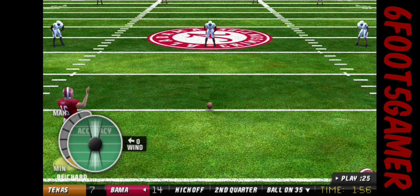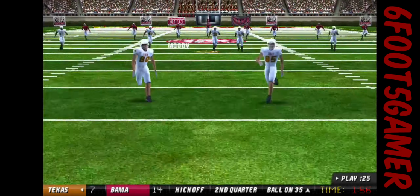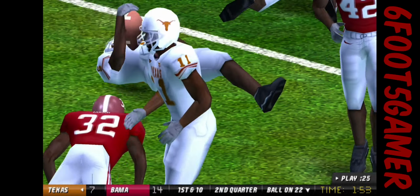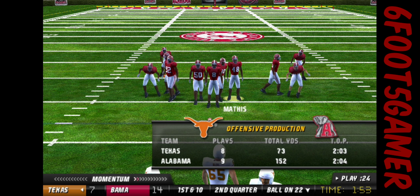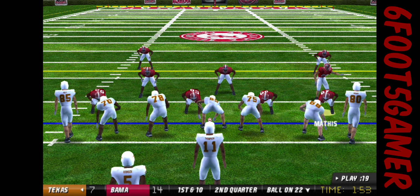Alabama to kick this one off. Robinson and Jamison back ready to return. He sends it off. Jamison takes it at the 4. Tries to juke. They moved the ball very effectively on their last drive, which ended with a touchdown. The defense has been talking it over on the sideline, trying to make some corrections. Let's see if they can stop them this time.